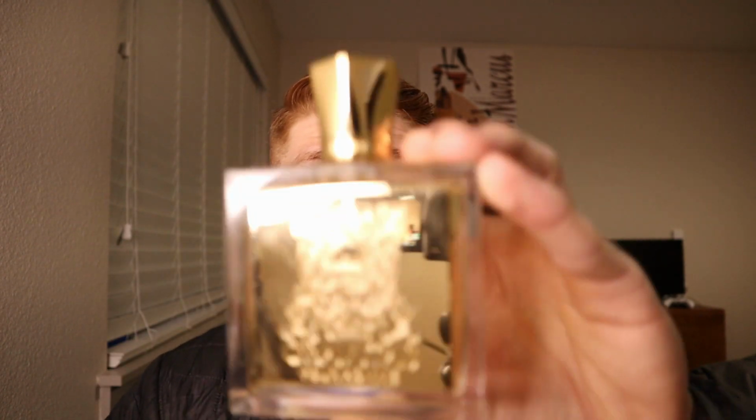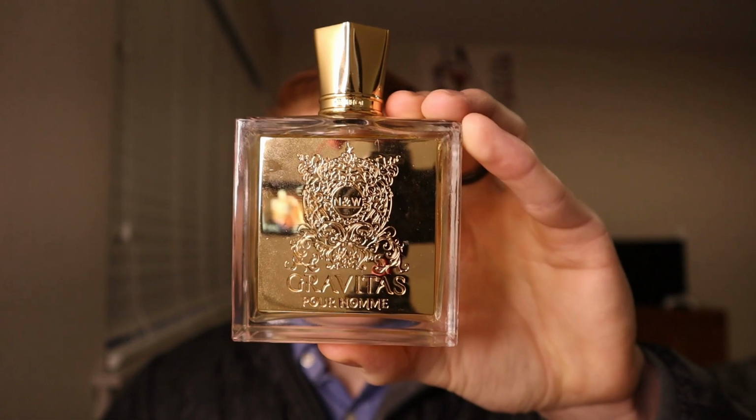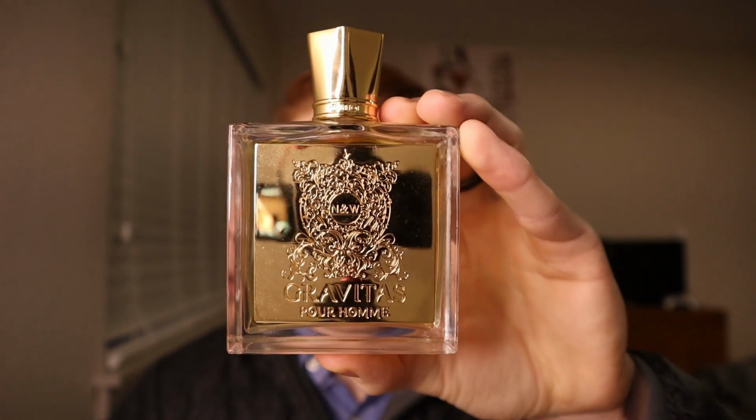And of course, this is amazing for being dressed up. I think honestly, that's the type of wear that this fragrance is meant for. It does smell very professional, elegant, and gentlemanly. So at the number 5 spot, that was Naughton and Wilson's Gravitas Parfum.